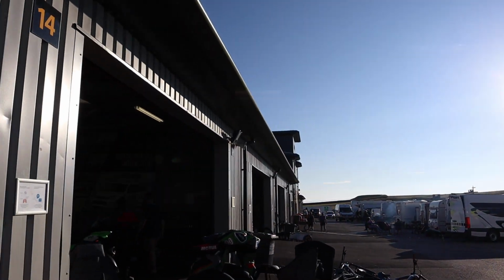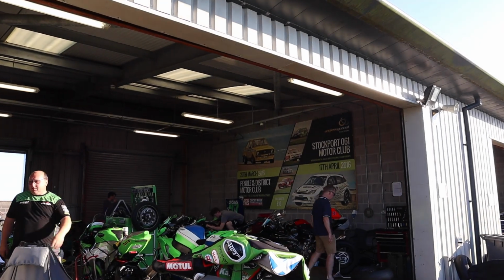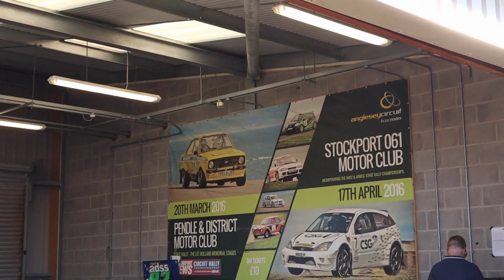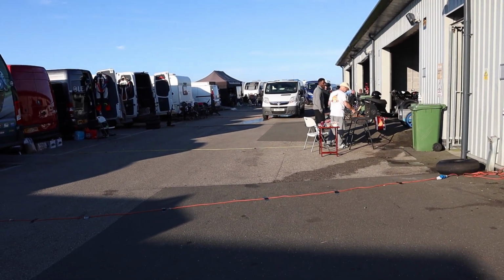So every single garage has that, and even this garage, there's a generator there. Even this garage has that. So cars, just like Snetterton, a lot of car days happen here as well.